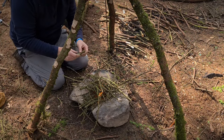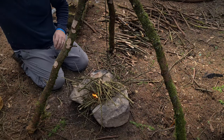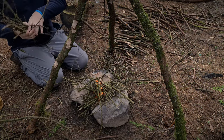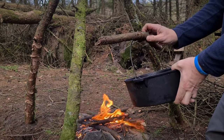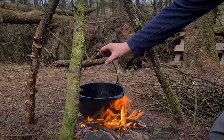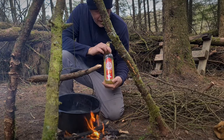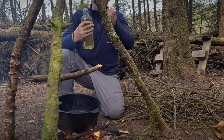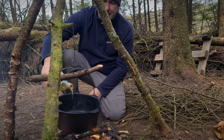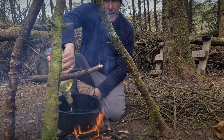Nice small fire today, nothing massive. We are in a pine forest and there's not that many rocks around to use, so I don't want it raging. So I've gone for something nice and simple, a nice crisp and dry oil. It's rapeseed oil, so hopefully it's a little bit more healthy for you. Alright, let's get it in. Literally, I'm going to stick it all in there. And don't worry, it's going back in the bottle as well.